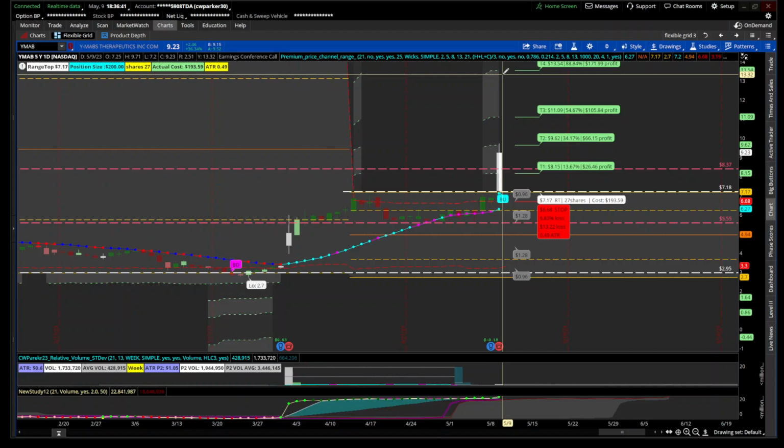If you're unfamiliar with Fibonacci, that's the reason why I chose those numbers. It actually goes from 1 plus 1 is 2, 2 plus 1 is 3, 3 plus 2 is 5, 5 plus 3 is 8, 8 plus 5 is 13, and 13 plus 8 is 21. That was my logic behind it.